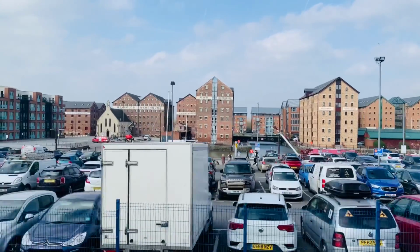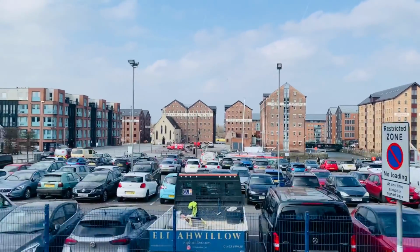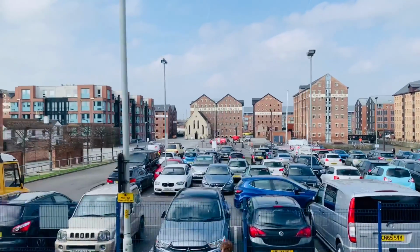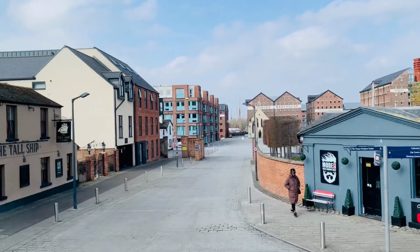Now, unable to take the cargo ships of today, the docks fell into decline before being regenerated and transformed, yet still maintaining as much of its Victorian heritage as possible.